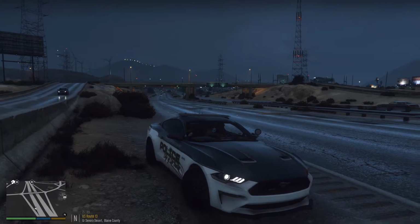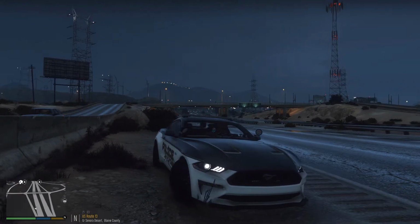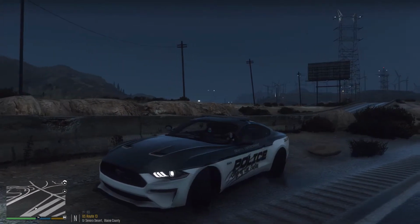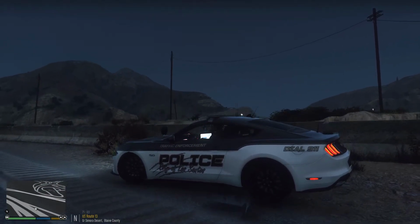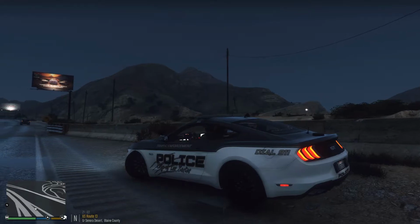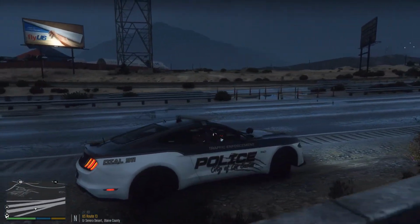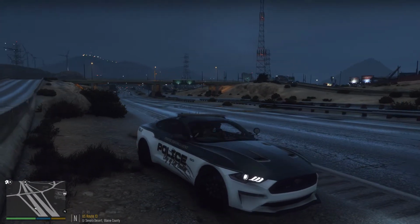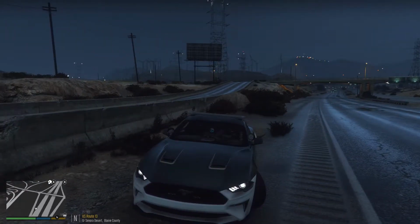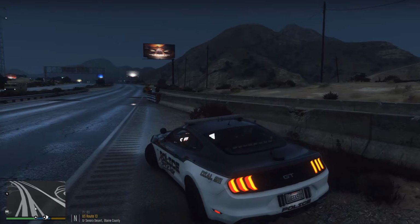I've got something special for you today, at least I think it's special to me. Look at this Speed Enforcer Mustang we've got pulling in today. And guess what? This is another vehicle added by Ripple. I've already said it, I don't know if I can say it enough. His cars are just so beautiful. Everything about them. This thing looks incredible, guys.